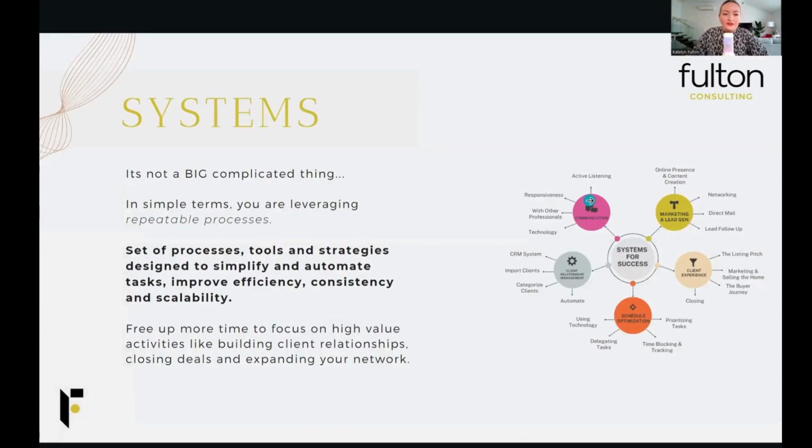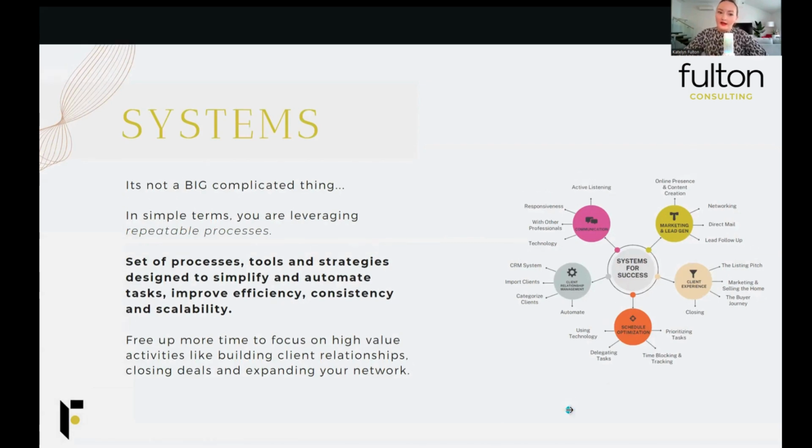So what are systems? And honestly, this is a topic that comes up a lot, and I watch a lot of panels. I listen to a lot of top realtors. I study a lot of the top realtors. And systems is one of the common answers that a lot of the top agents will say is what really made them successful and what got them to where they are today. And it can seem like this huge, big, complicated thing, and I promise you, it is not.